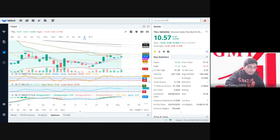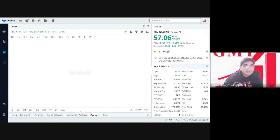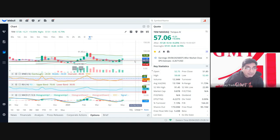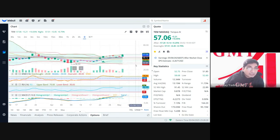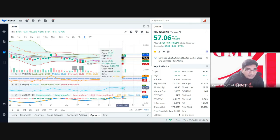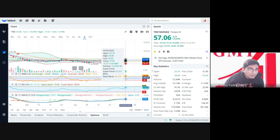All right, so the next request is from Snigdha, TEM, Tempus AI. Tempus AI on the weekly chart is strong bullish. Williams R, RSI, both are showing upside. Even MACD is showing an upside. Looking at TEM on the daily chart, RSI is at 57.85, which is still indicating that it has potential to go further up. Williams R is in overbought region.